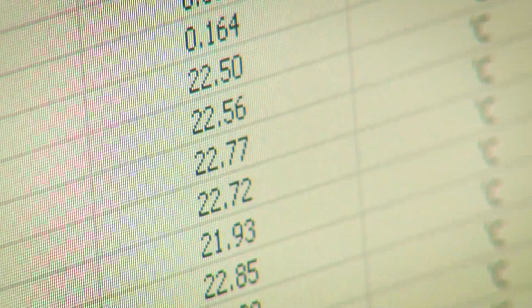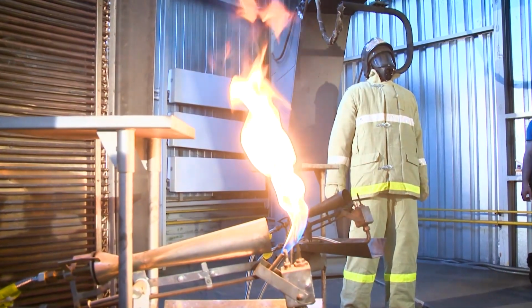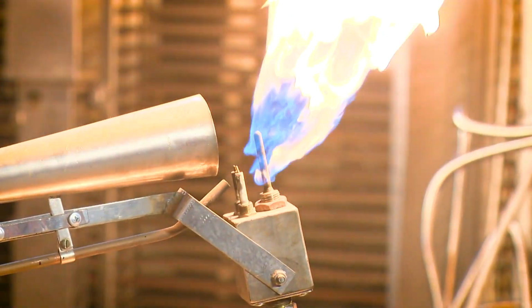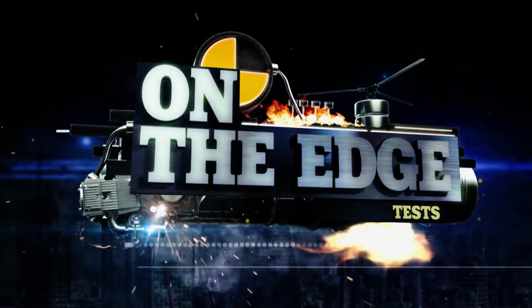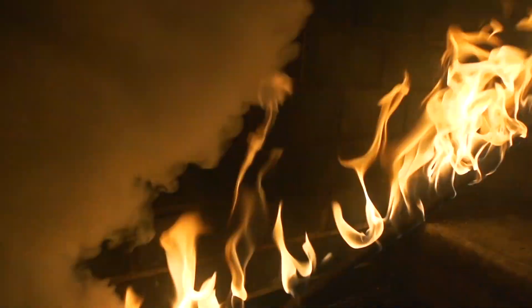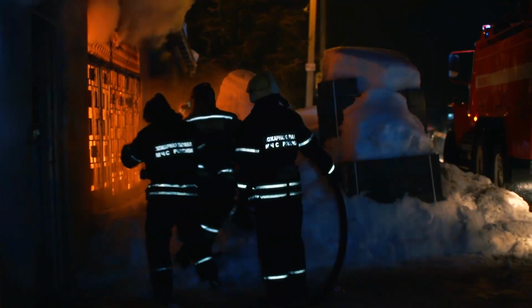Every second, the sensors put out information about the temperature under the suit. It should not exceed 122 degrees. And after 15 seconds of testing in an open fire, the threshold values are not exceeded. The bunker gear has passed the test. The modern gear of a firefighter is not just the coveralls, it's a whole complex of equipment, each element of which has its own purpose.